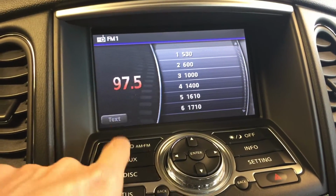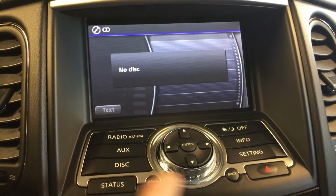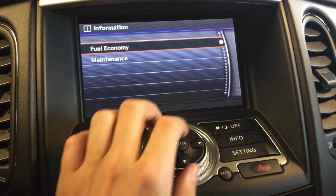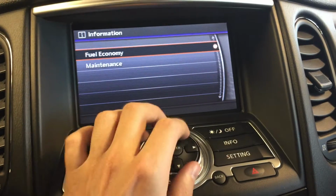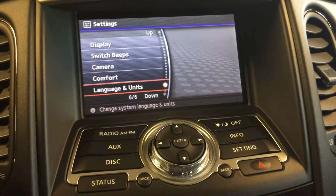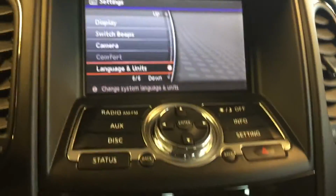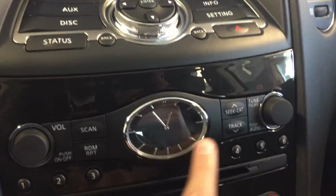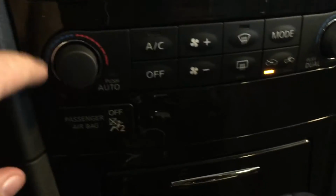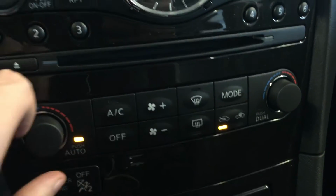for audio, we have AM/FM radio, auxiliary for satellite radio, disc, day and night brightness, information display for fuel economy and maintenance, general settings, rear view backup camera. Below that are all your controls for audio, analog clock, and below that is the dual zone climate control. All of your controls are located here.